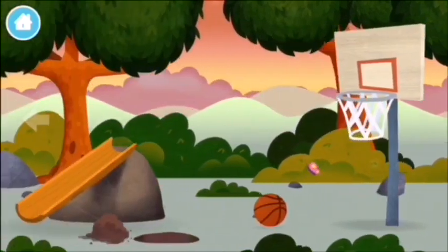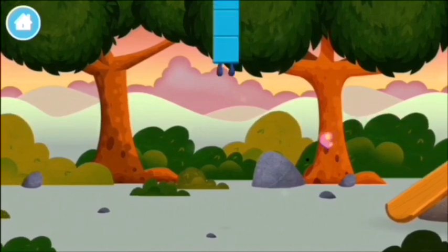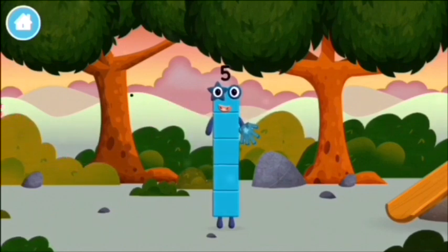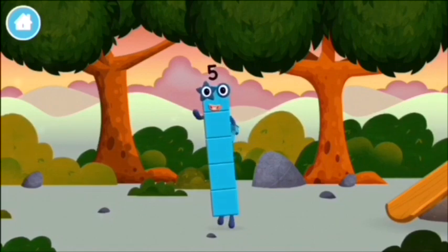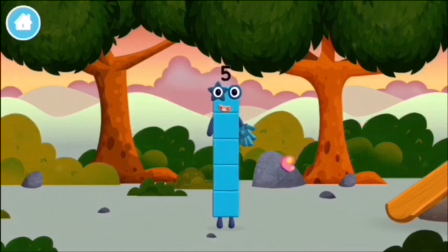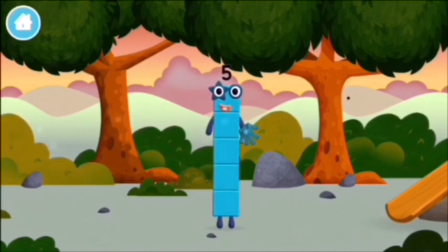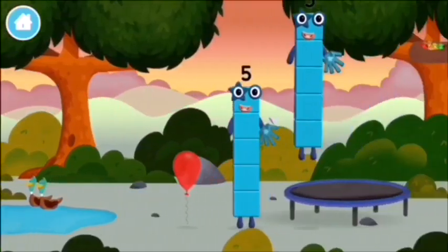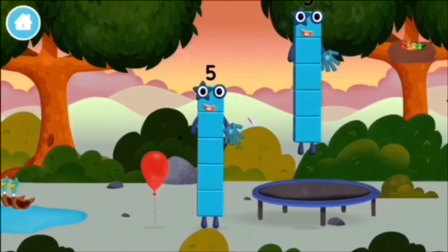Try looking to the left. A basketball net. Which number block did you find? I am 5. I feel alive. High five! I feel alive.